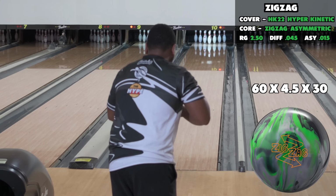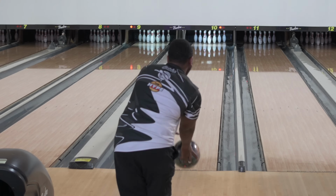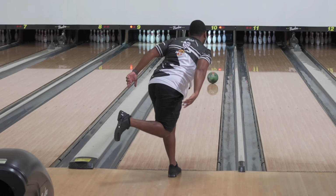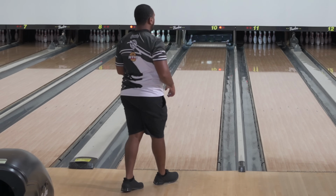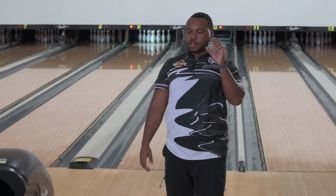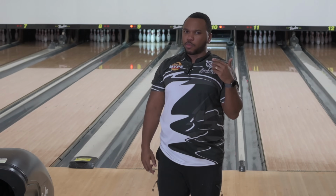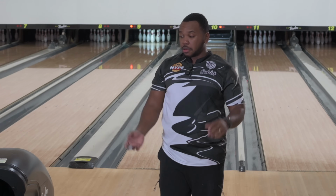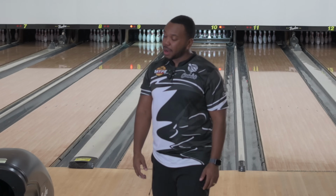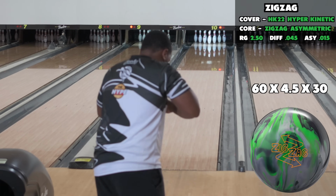All right, Zigzag time. Sit. So I think this might have the lowest intermediate differential, but it looked cleaner, and it really just kind of sat there. So it's probably gonna be the cleanest. Should do it one more.